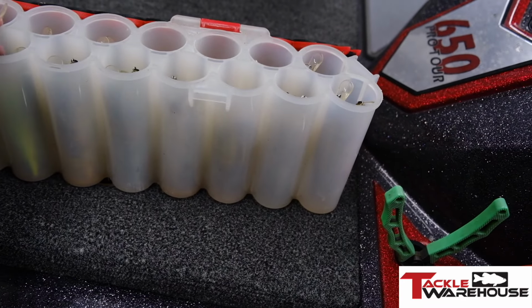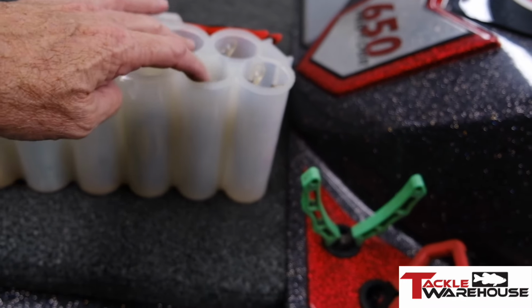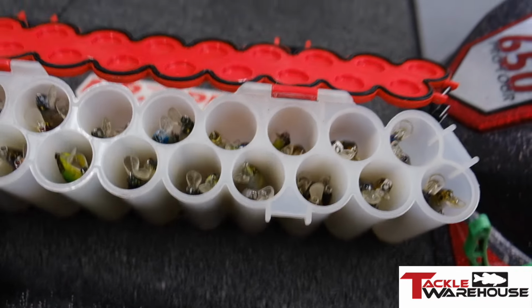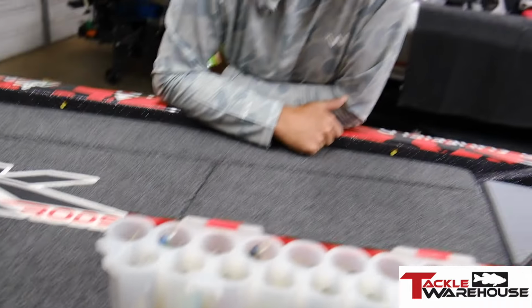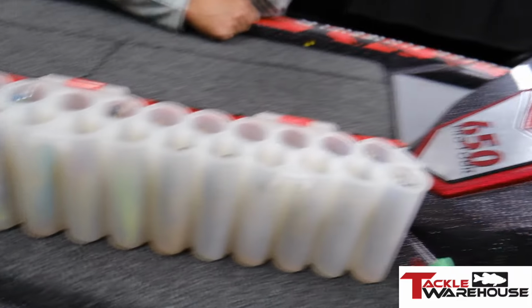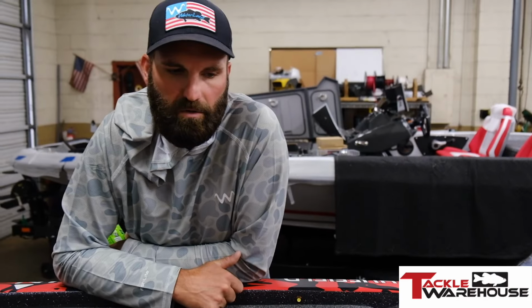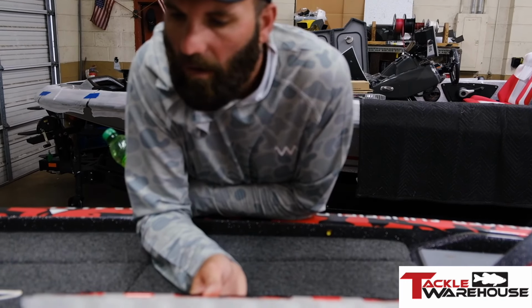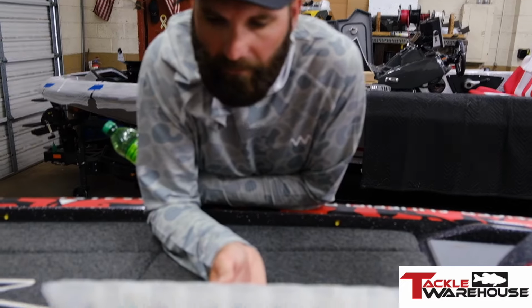2, 4, 6, 8, 10, 12, 14, 16, 18. So you've got at least 60 jerkbaits in there. Yeah, that's all shallow diving ones, and then all my deeps are over there. So, yeah, it's a pretty good little jerkbait system for sure. Depending on the size jerkbait, like the Megabass Juniors, you can get like 3 in a hole. I think I got some juniors. Yeah, a lot of those are 3 in a hole. That's cool. I've never seen that before.